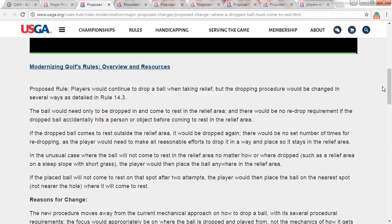All right, so the ball would need only to be dropped in and come to rest in the relief area. And there would be no redrop requirement if the dropped ball accidentally hits a person or object before coming to rest in the relief area. If the dropped ball comes to rest outside the relief area, it would be dropped again. There would be no set number of times for redropping, as the player would need to make all reasonable efforts to drop it in a way and place so it stays in the relief area. In the unusual case where the ball will not come to rest in the relief area, no matter how or where dropped, such as a relief area on a steep slope of short grass, the player would then place the ball anywhere in the relief area. If the placed ball will not come to rest on that spot after two attempts, the player would then place the ball in the nearest spot where it will come to rest.